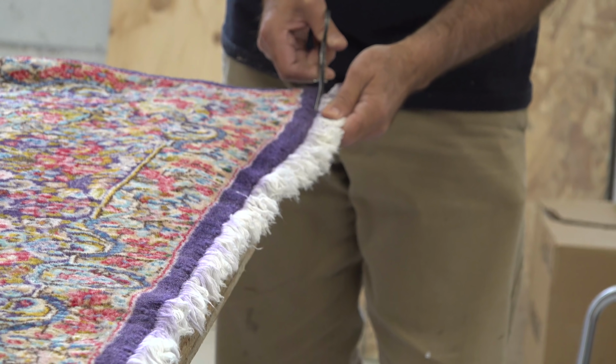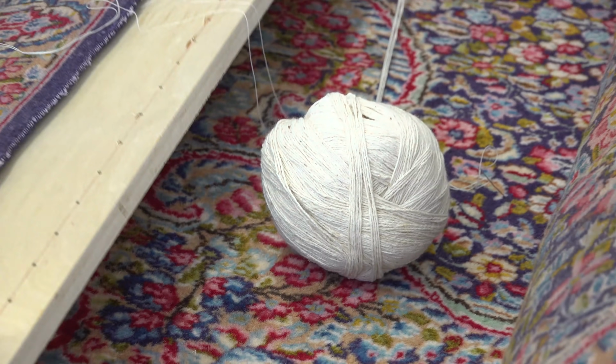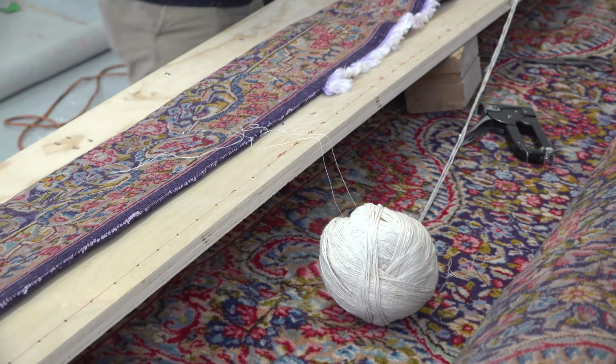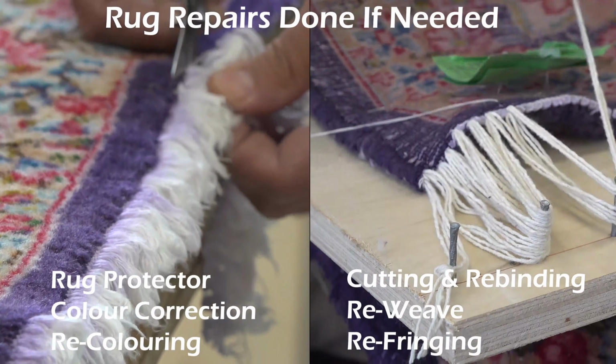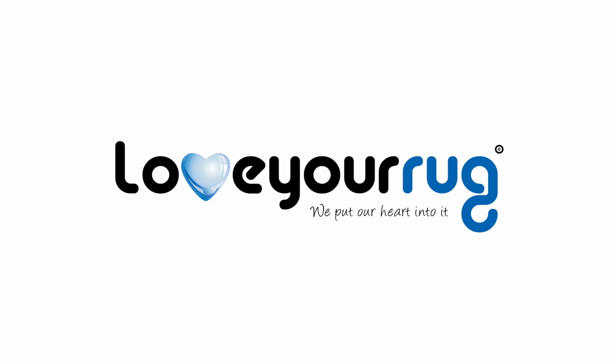Repairs. We also offer expert rug repairs that can be done as required and at the customer's request. We have world-renowned in-house repair specialists that can provide any repairs, color corrections, or consulting for appraisals. Love your rug. We put our heart into it.